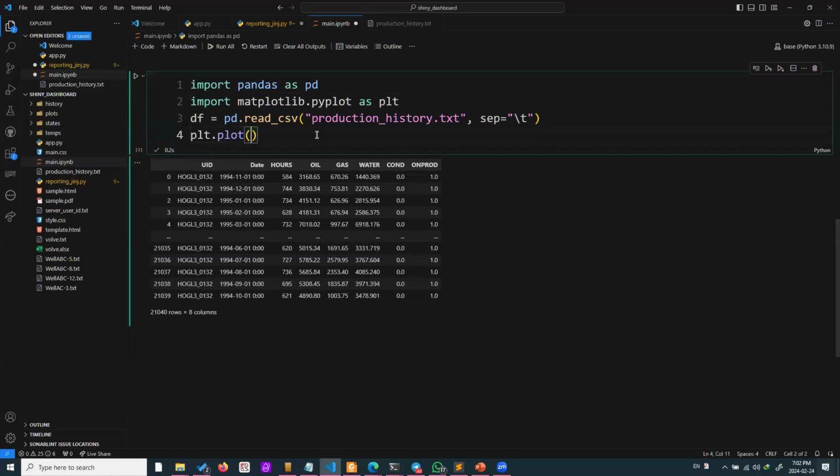I can create a line plot. I can create a scatter plot. Basically, I can create whatever plot I want. So the first thing I will do is plot the date against the data frame. Let's plot just the oil.